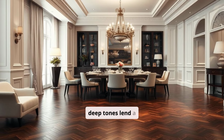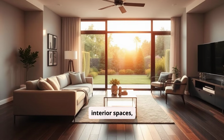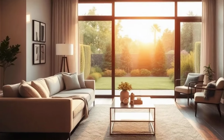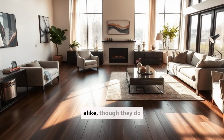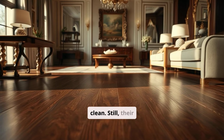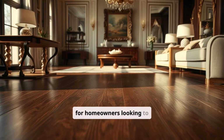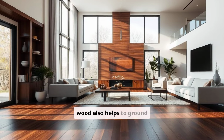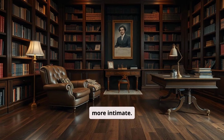These deep tones lend a sense of elegance, contrast, and drama to interior spaces, especially when paired with white or light-colored walls and furniture. Dark floors are ideal for contemporary and classic homes alike, though they do require a bit more maintenance to keep clean. Still, their bold sophistication makes them a popular choice for homeowners looking to create a high-end aesthetic. The richness of dark wood also helps to ground open spaces, making them feel cozier and more intimate.